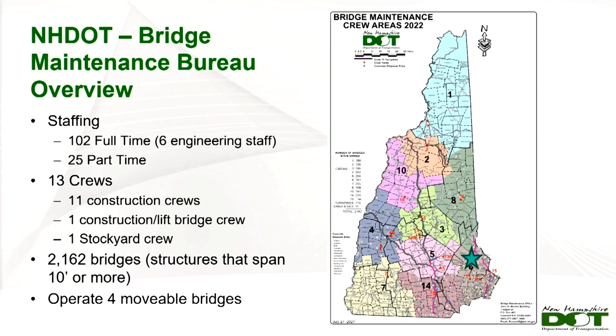Just a brief little overview of our bureau in New Hampshire. We have about 100 full-time staff, 25 part-time. Most of them are lift bridge operators and workers. We have 13 crews total, 11 construction crews, another construction and lift bridge maintenance and operation crew, and then we have our stockyard crew. We have just under 2,200 bridges. We consider any structure over 10 feet a bridge in New Hampshire, and we operate 4 movable bridges.